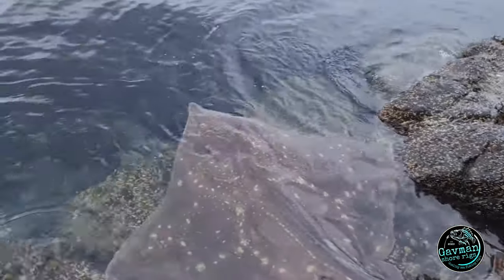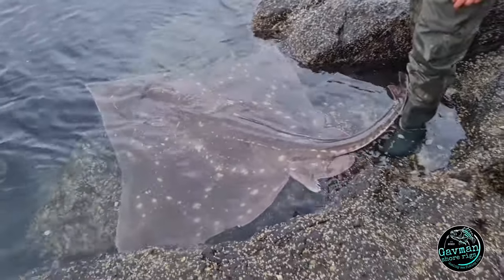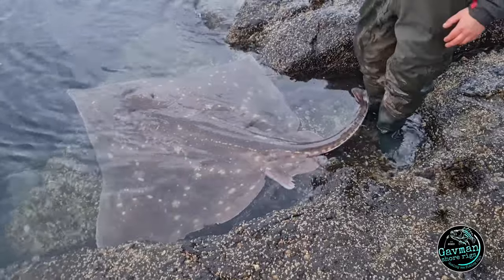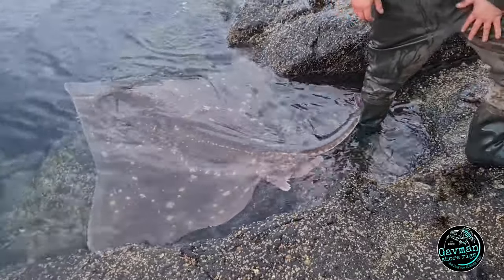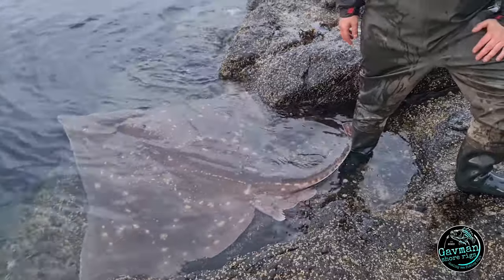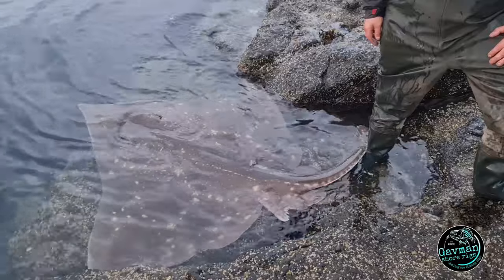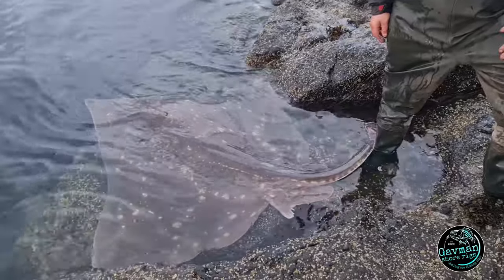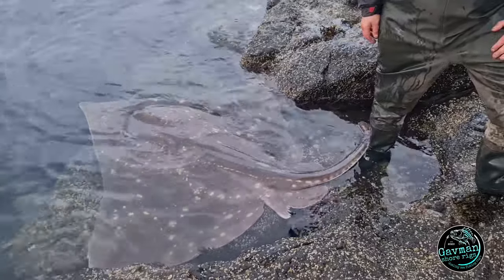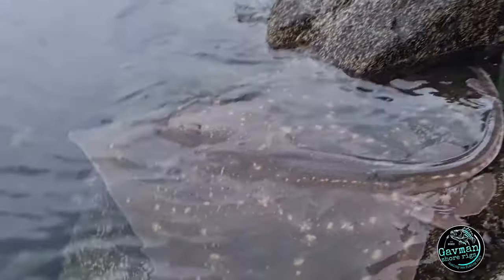Aren't they absolutely magnificent? What a fight. What do you reckon weight-wise, Gav? We'll figure that out later, we've got the measurement. No, what's your guesstimate? I think that's possibly 200 pound. Yeah, it's got a good chance.